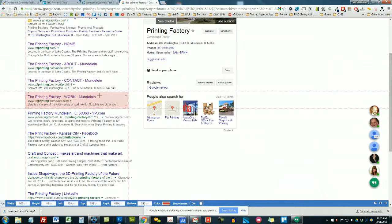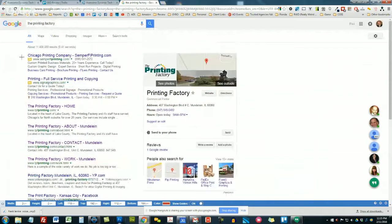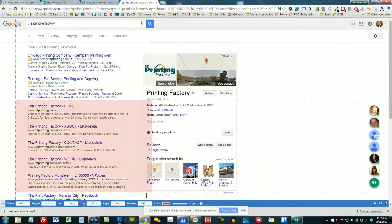We see that above here we have people's ads. So here we have a couple of different ads, people paying for ads. Just so you know, statistically, 30% of people click on these, 70% of people click in this organic area. We can also see that they're showing up in what's called the knowledge graph here.